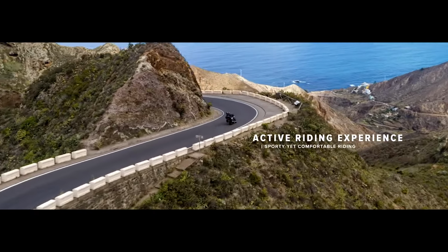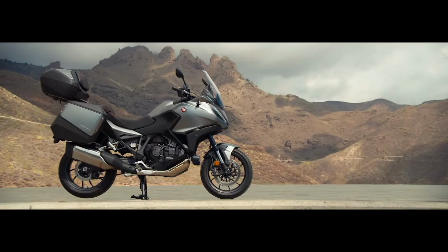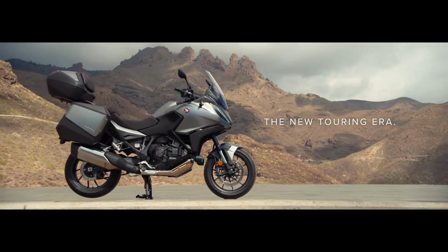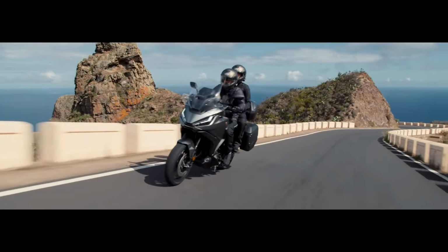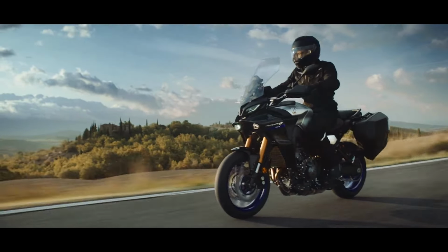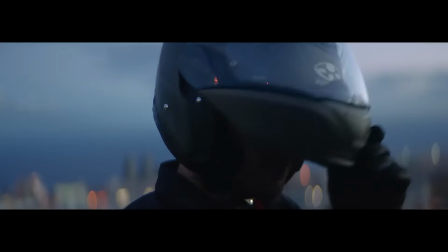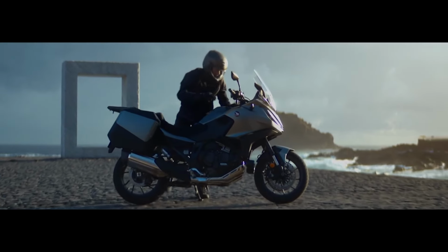That equates to about $13,250 at current exchange rates. The NT1100 undercuts the price of the Africa Twin Adventure Sports by over 3,700 Canadian dollars, but is almost $3,000 more than a Tracer 9, though Yamaha doesn't include freight and dealer fees in their prices. Either way, this is the Honda I'm most excited about this year.